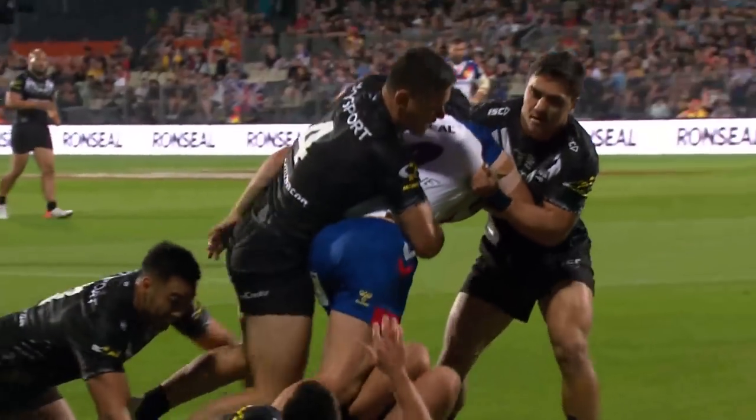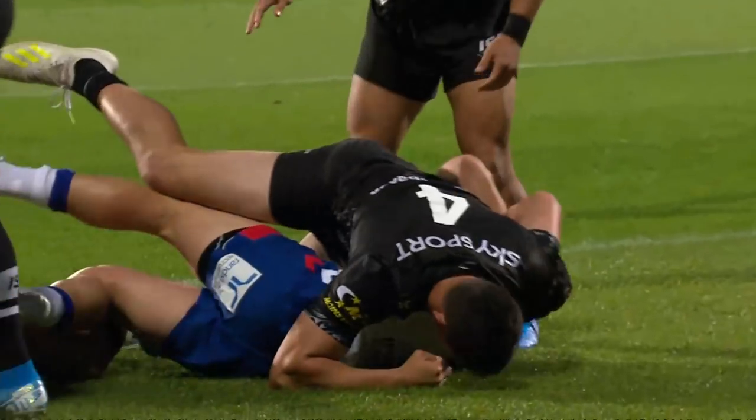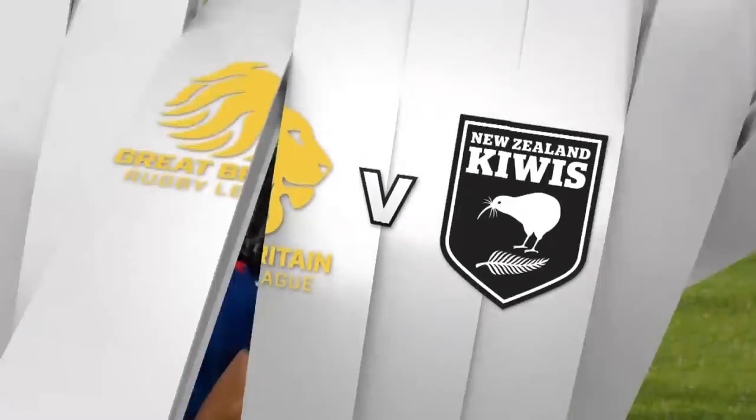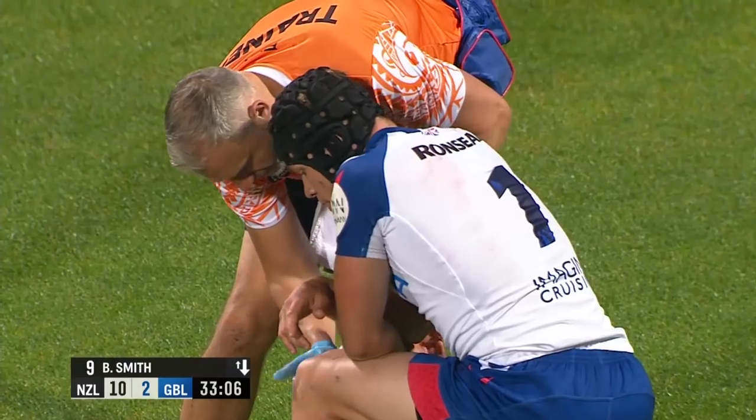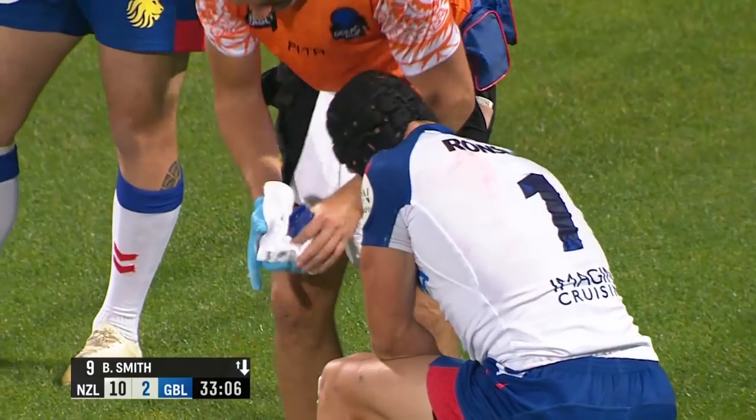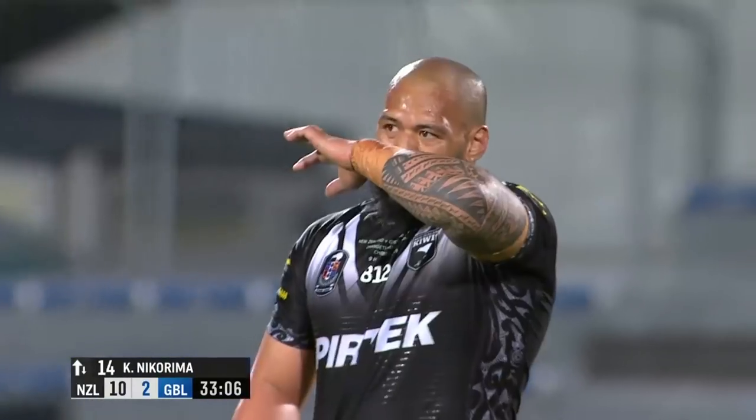Lomax, 1, 2, 3, 4 Kiwis. That man Manu, we mentioned how big a game he's having. That's no good, your front foot, mate. And he is the try scorer.